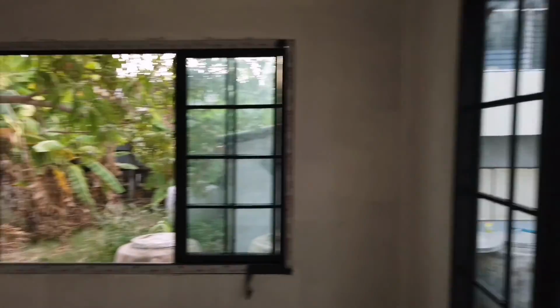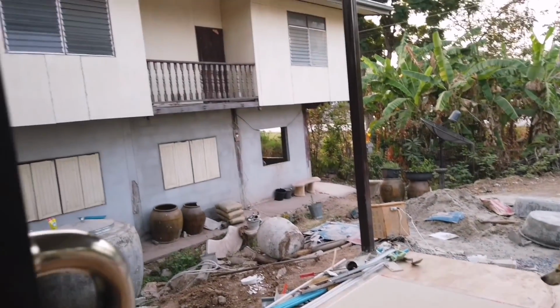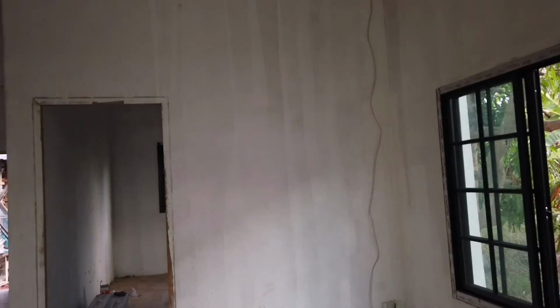As I spoke to you before, you just whack a bit of adhesive on the back of the board and then just squash it up onto the wall, onto the blockwork. It works out a little bit dearer, but it's a lot better finish.